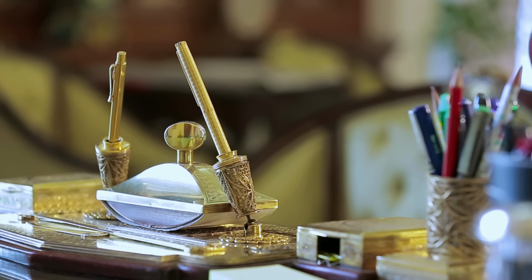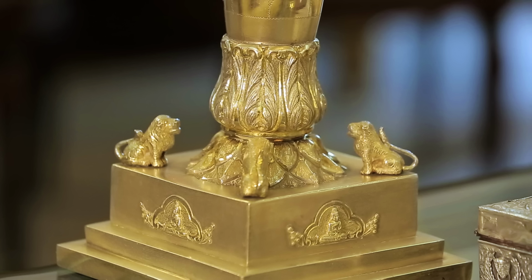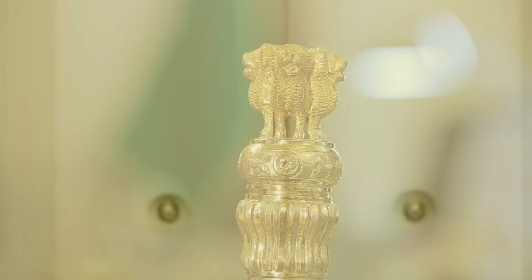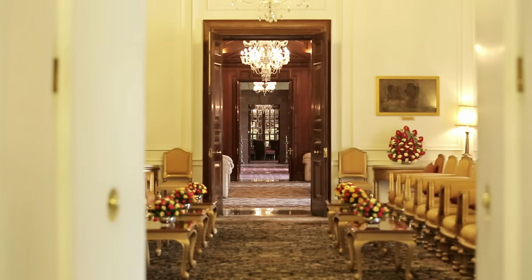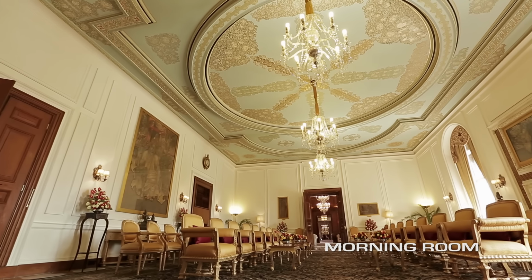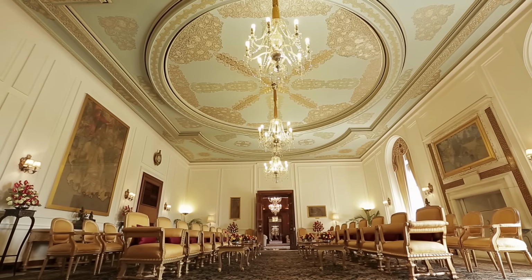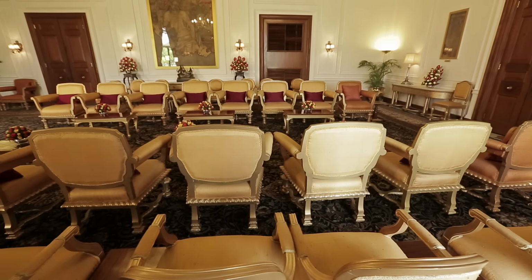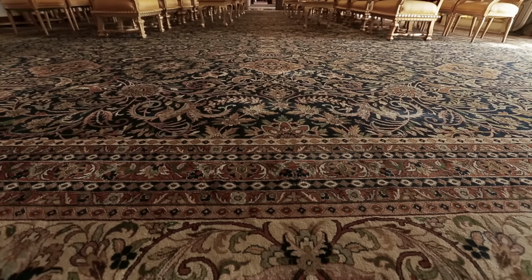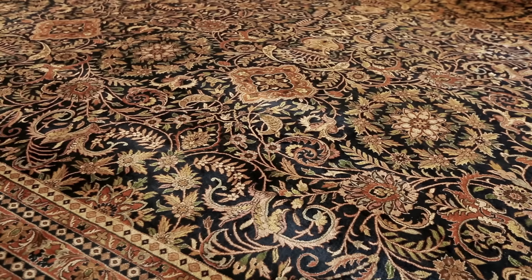Gifts received by various presidents adorn the study. The study opens into the morning room. The President meets dignitaries here. We started with the carpets. We decided that the carpets would tell us the color schemes, or the carpets would tell us how to work upwards.